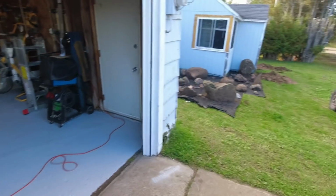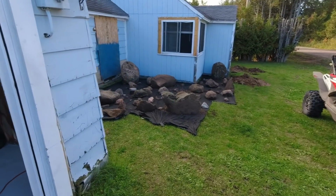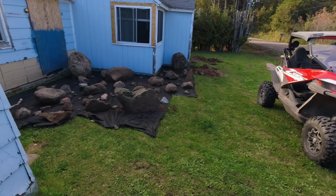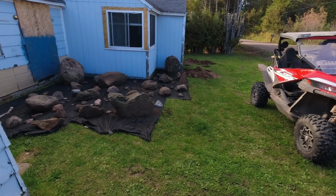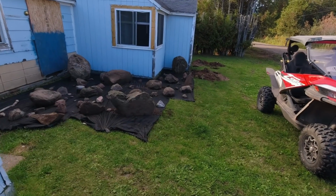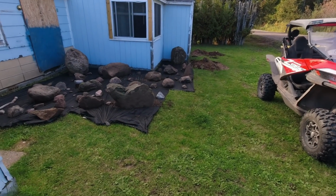The rocks over here, haven't done very much with this. I need to dig out this front over here, but it's been so wet. I don't want to drive the tractor up here. I'm afraid of big ruts and everything. But it's got to be dug out for the forms, for the concrete to be put in and all that stuff.